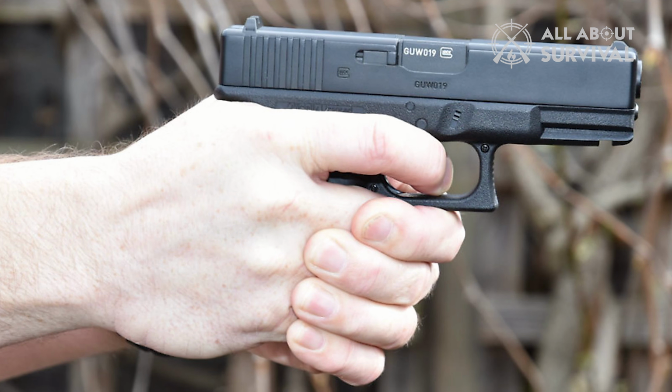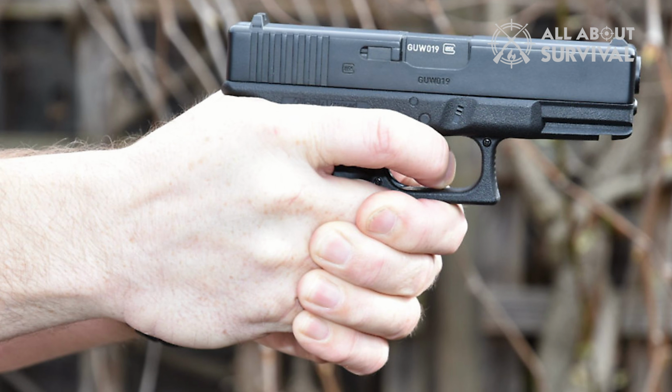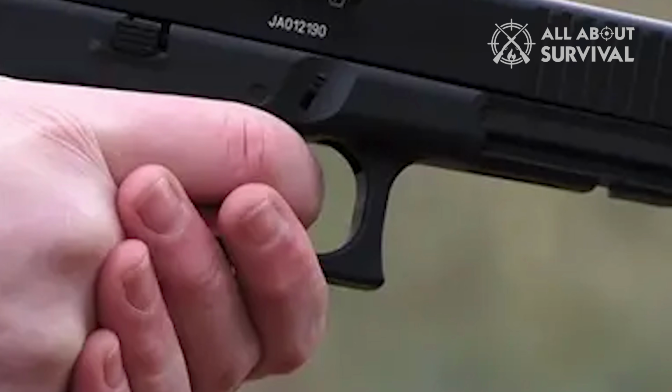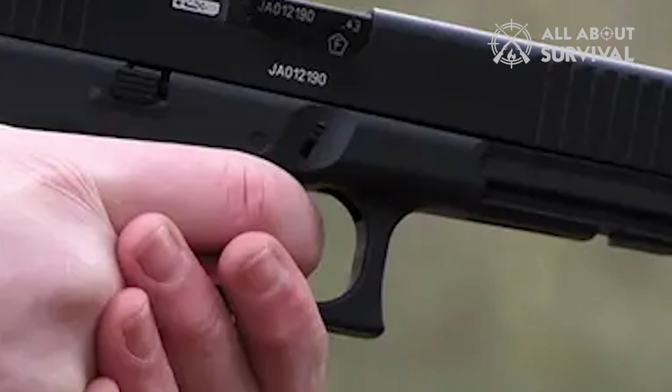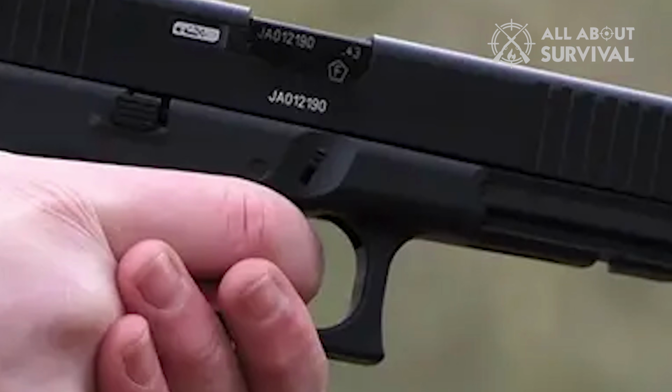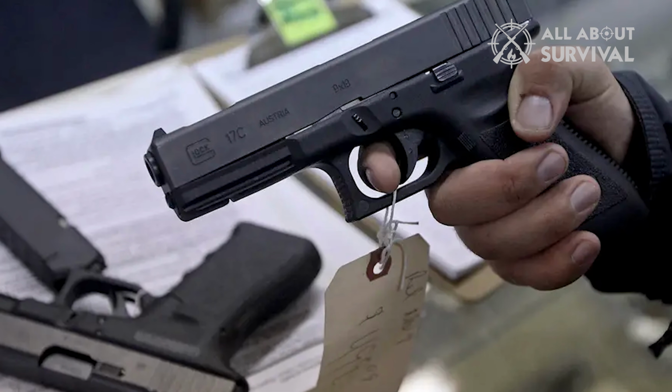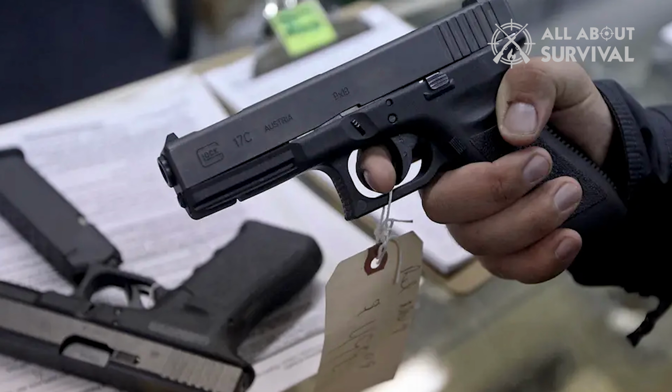Another complaint that has been reported a lot is related to triggers. Gun enthusiasts do not seem to be thrilled with the standard Glock trigger. Fortunately, Glock has made some efforts and design changes to make it more manageable. The Gen 5 models include a safety blade built into the trigger, which must be depressed in order to fire.